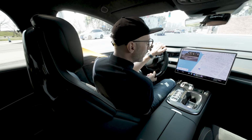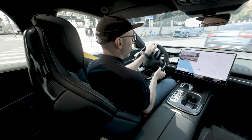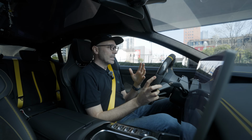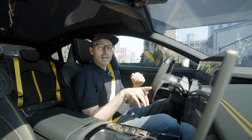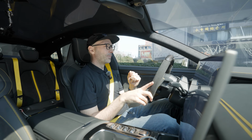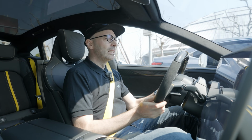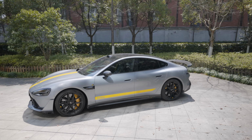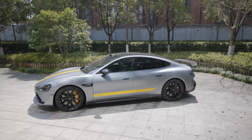What Xiaomi have done with this is create a new halo car for a young generation of Chinese to be really proud of, to say we can compete with the best of the best. And that's what this car really is all about. Question is, would I buy one? No. For me, I still prefer something smaller, a bit more lightweight, perhaps with only 2 seats.